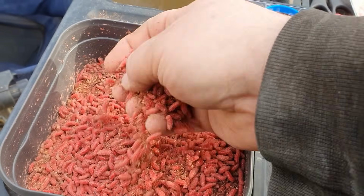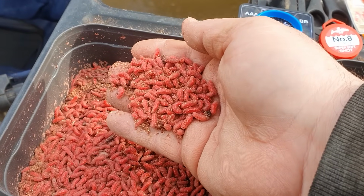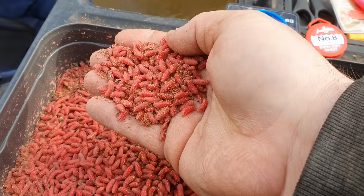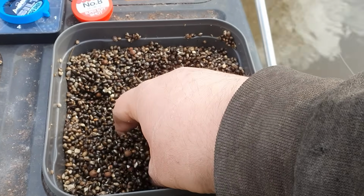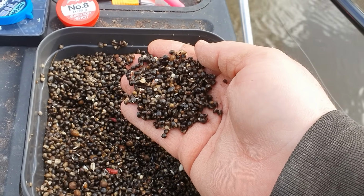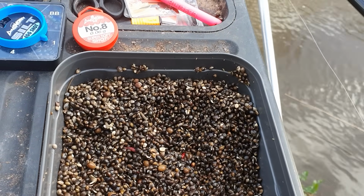Side tray for today I've got around about 2 pints of red maggot, nice and fresh from the bait shop yesterday. I always get my bait on the Friday before the session or the day before, so it's nice and fresh. I've got around about 1.5 pints of Cheshire particle hemp.